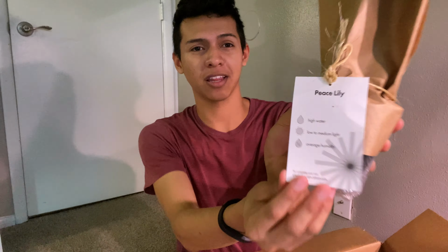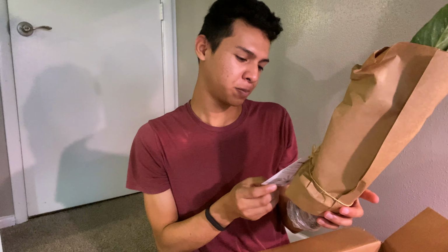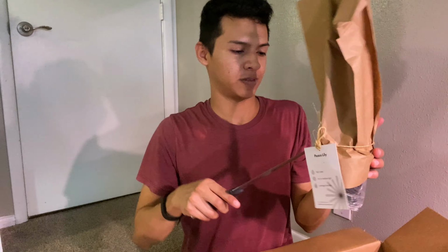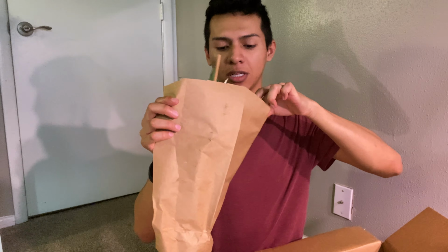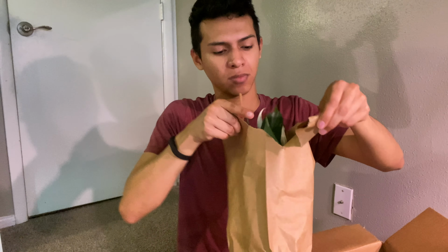It says peace lily right there. You can see the little variegation, the beautiful flower. And it says peace lily, high water, low to medium light, average humidity. Hello, peace lily. You're going to be happy in my apartment room. Okay. I don't want to damage the leaves. Oh my god, it has like 3 flowers.